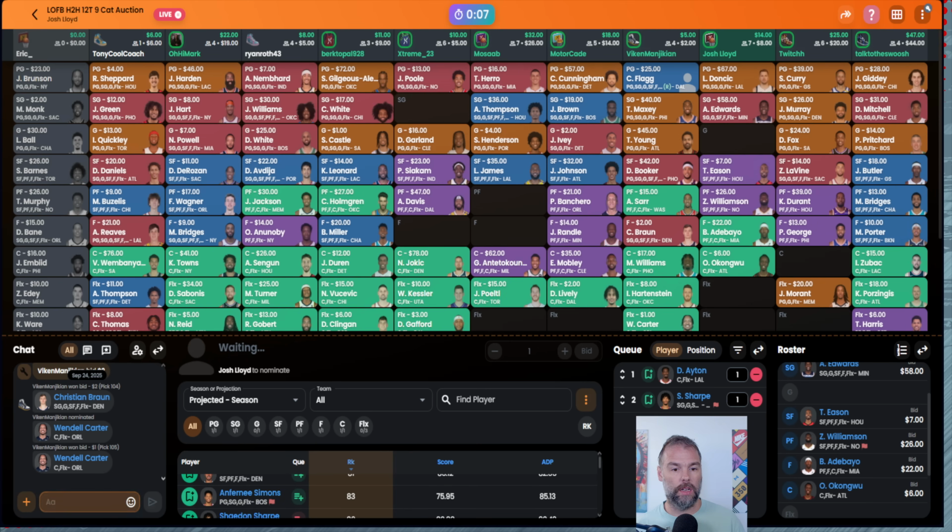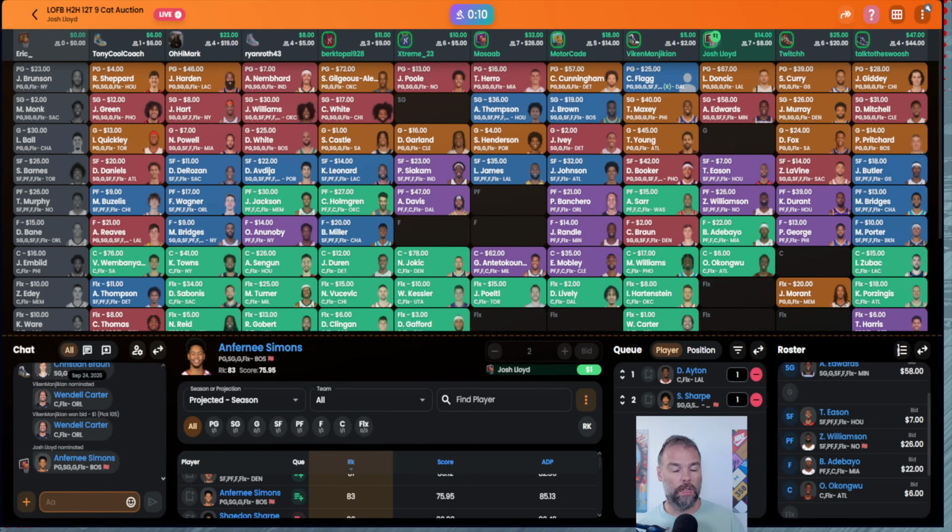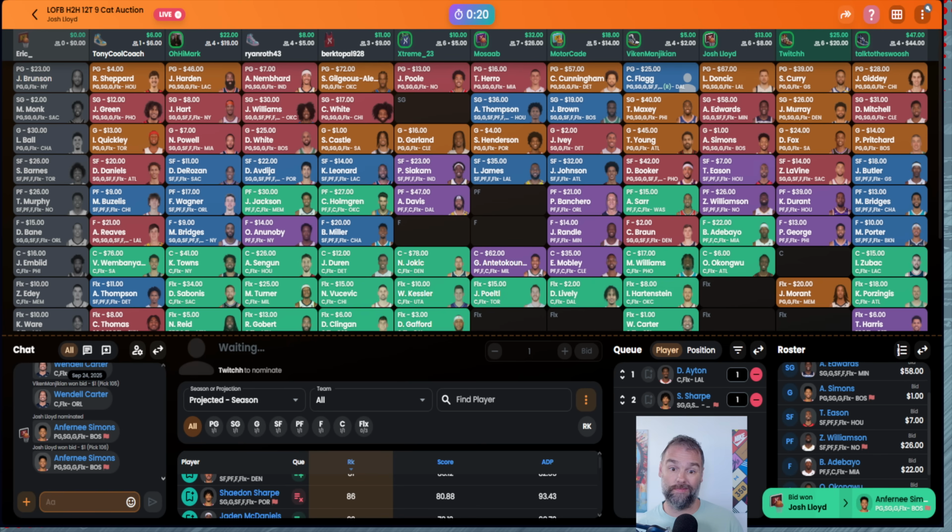Oh, this is me. Anthony Simon's $1. Hopefully someone takes him for 2, because I don't really want him for 1. I still want to throw my Ayton or Sharp out there, the guys that I actually want. Oh, man, he's going to fall through for $1, which is not the worst. Okay, it's not the worst. It's not the best. I did not think that that would fall through like that to me. Yahoo's got an average of $5 on him. Simons. Okay.